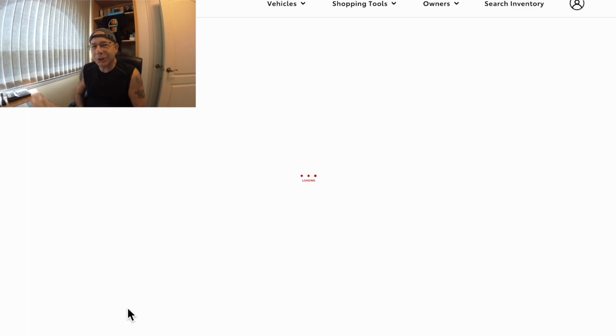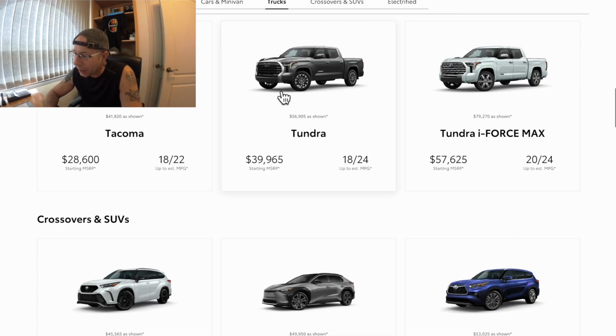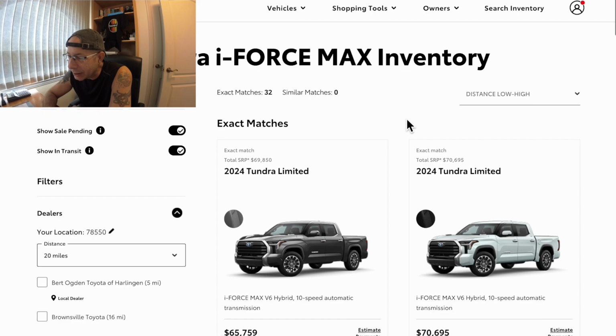It's been rather slow today. I'm not sure why. Maybe there's a lot of people looking for Toyota Tundras. Next, we're going to go over to trucks, and then over to Tundra iForce Max. Before I click on that, notice the starting price, $57,625. That's versus the regular Tundra, in other words, not the iForce Max hybrid version, at $39,965, although I would say good luck in finding either one at those prices. But let's go ahead and click on the iForce Max.